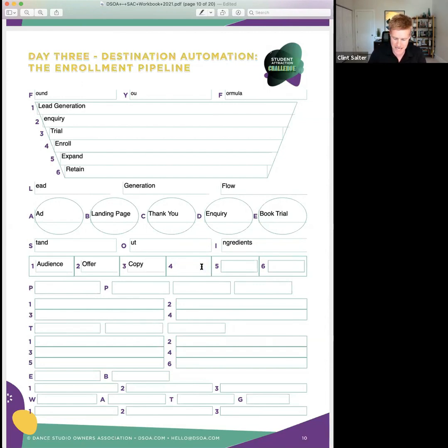So that's copy. The next thing is the imagery that you're using. So the images that you use in your advertising is really important. The amount of times I see someone advertising for a 3 to 4-year-old preschool class and they have an 8-year-old student in the photo. No, we don't want to do that. And so you really want to look at the imagery that you're using, the video footage that you're using as well in your ad. And then you've got placement.